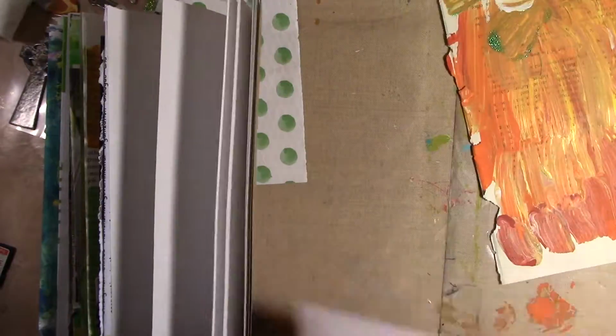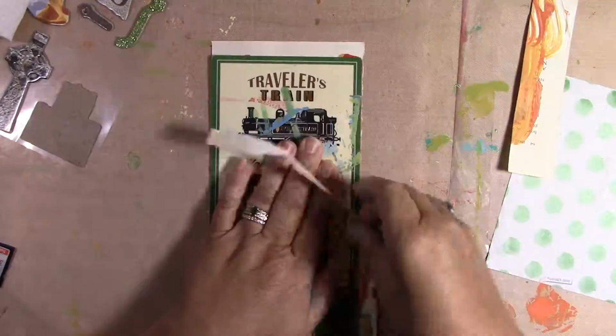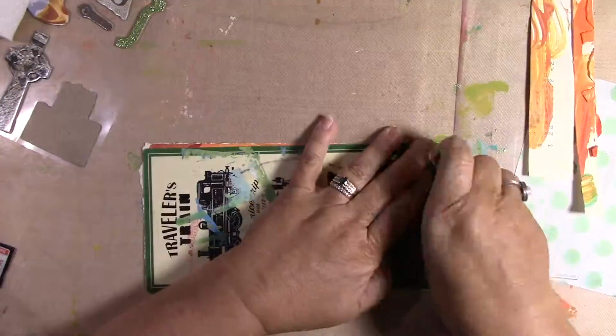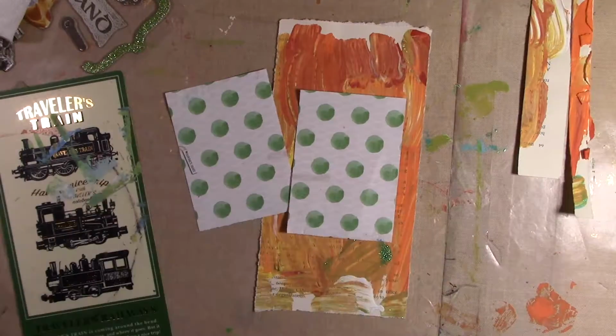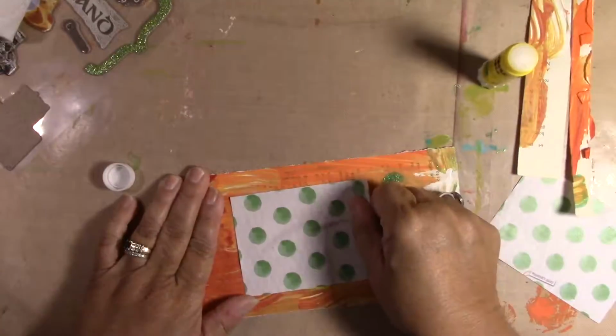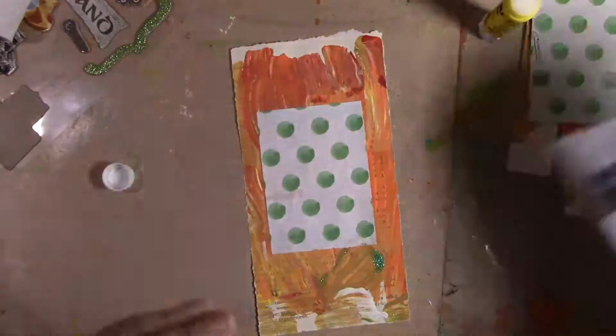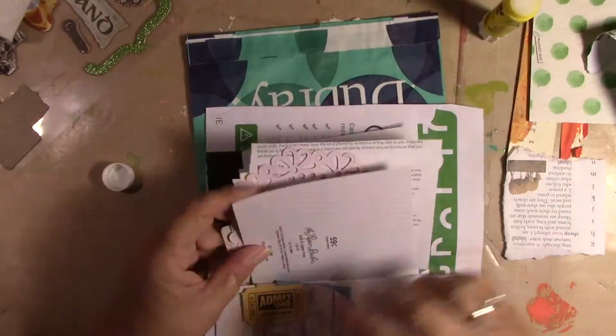I still have the pile of green paper here, but I have orange and green, and those dots every day talk to me, and I still haven't used them, so I'm going to use them today. I'm going to give them some friends. So on the orange paper, I put green dots, and on green paper, I put orange dots, except I don't have orange dots. So what does one do when they don't have something? They make it.